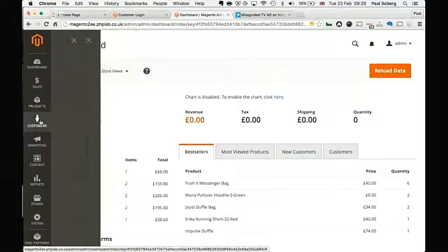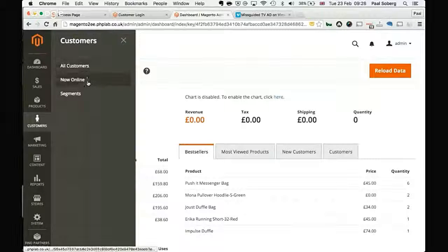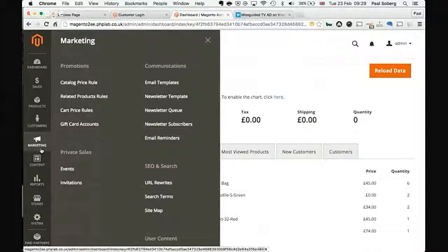So you've got customers, where you can easily manage the customer data and the segments. Then you've got marketing, where you've got promotions, related product rules, enterprise features, cart price rules, gift card accounts, which again are enterprise. And then you've got private sales, an enterprise feature. You've got the email templates, so that's your transactional emails. You can change them in the same fashion as with Magento 1.